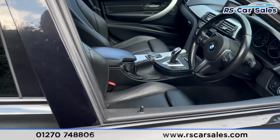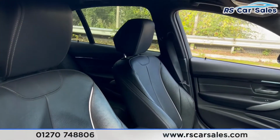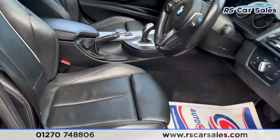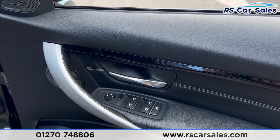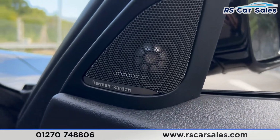Coming into the front you'll find the same full leather interior. However, both of these front seats are heated, and there is a look at them. On the doors we have the electric windows which are for the rear. We also have the electric mirrors as well. We have the premium Harman Kardon sound system.